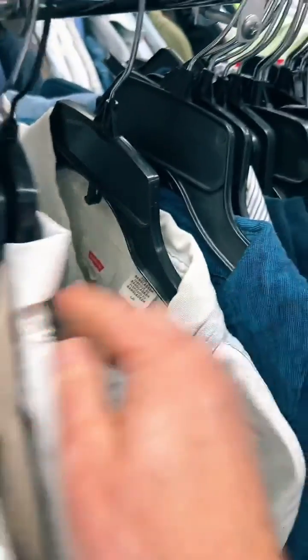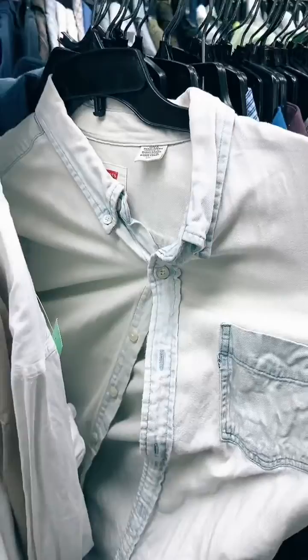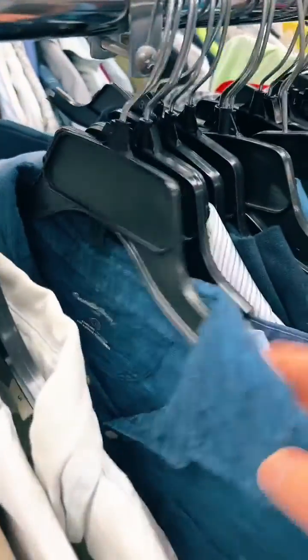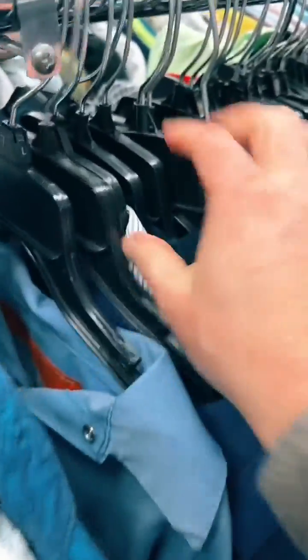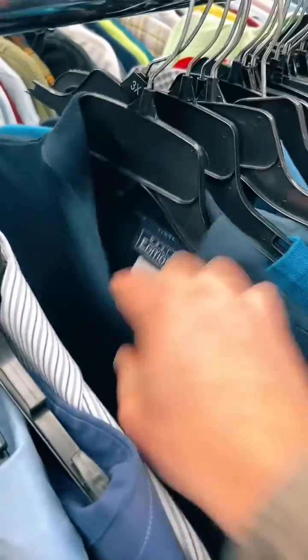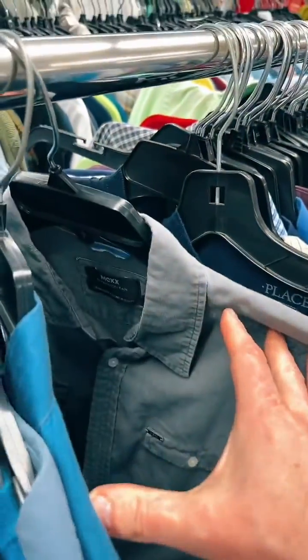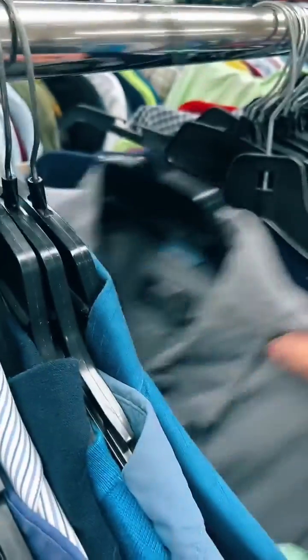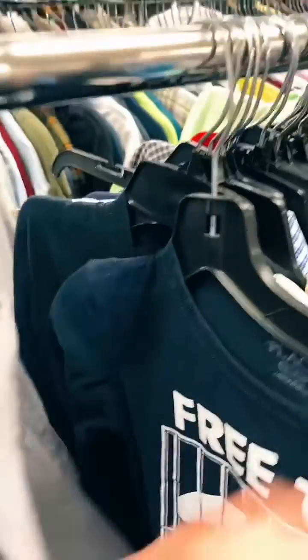I do buy some Brooks Brothers. I'd love to find some big sizes, and like the plain white dress shirts do really well. I'll pick up occasionally if it's a big size and has like the Brooks Brothers logo on the chest. Those tend to sell a little bit faster, but Brooks Brothers overall as a brand can be really slow moving. Pick up a lot of their suits and blazers are kind of bread and butter for me for Brooks Brothers. I don't know that brand, but that doesn't really look like anything.